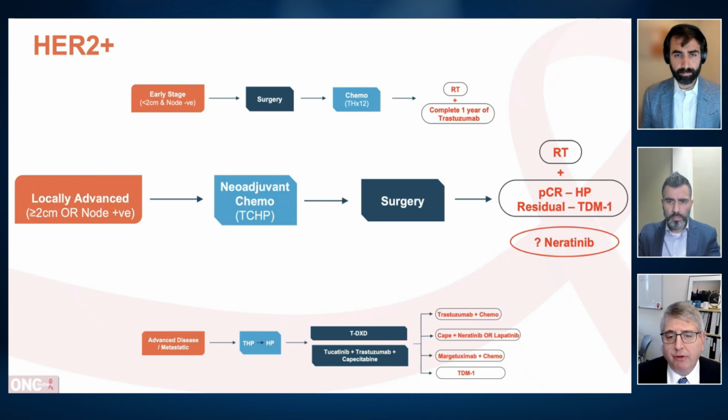So approximately 60 or 65% of the patients will have a complete pathologic response with TCHP. About a third, 30 to 40%, will have residual tumor. For those with residual tumor, we know that switching them from an HP-based maintenance regimen over to TDM1 or trastuzumab emtansine can further reduce the risk of recurrence. And at the San Antonio meeting just this past December, there was long-term follow-up from the KATHERINE trial, which very nicely showed that, as had been earlier reported, it reduces the risk of recurrence. Now, with longer follow-up, a clear survival benefit and a meaningful improvement in disease-free survival as well.